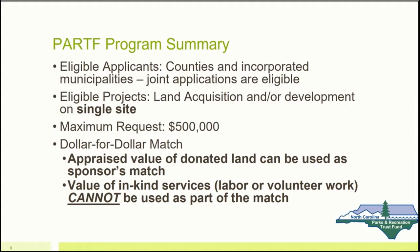So just really a program summary of this. Eligible applicants are counties and incorporated municipalities. Joint applications are also eligible. Eligible projects can be land acquisition and development, or can be just a development project. And it must be on a single site. So you can't apply for a grant, for example, that funds 2 different park locations within your community. It has to be a single site. We will review later if you have a greenway or a corridor type project. It needs to be connected, but we realize those might be separate parcels, for example.